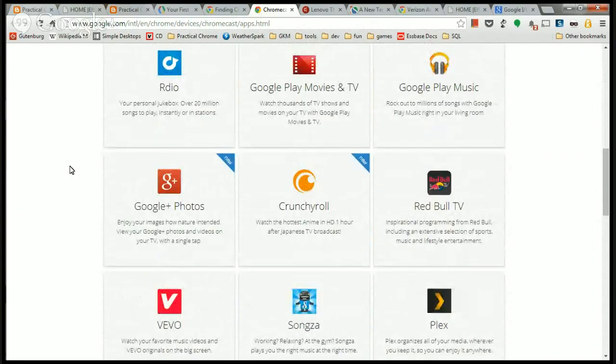And that is I think what they're looking for. I'm just scrolling through this list though, and I'm gonna pop this up here. There's actually an app called Crunchyroll, which lets you watch the hottest anime in HD one hour after its Japanese TV broadcast. That's awesome. There are so many things out there. And this is currently the official list.